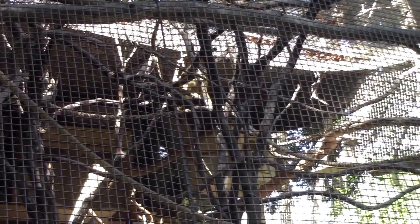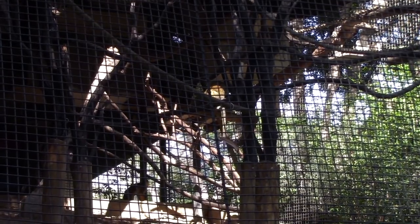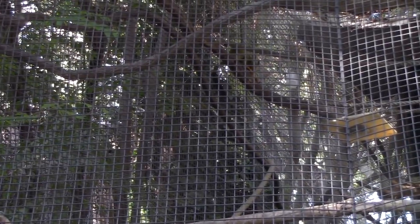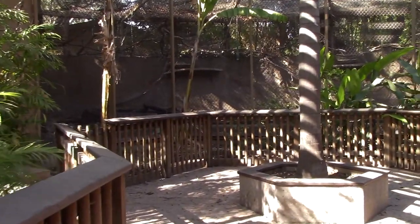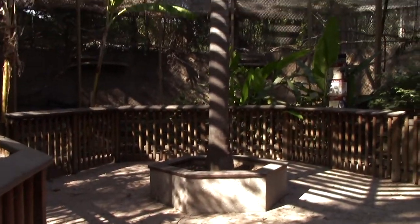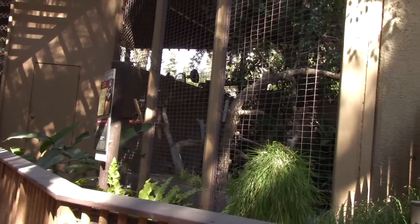This neighbor over here is walking around, getting some exercise. He's like, yeah, me too. There's another one right over here. Here's where the giant anteater is located. There's a big wasp in front of my face. And an owl over here on this side.